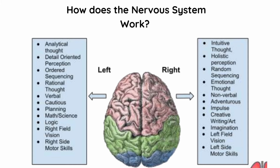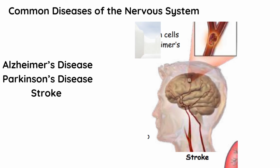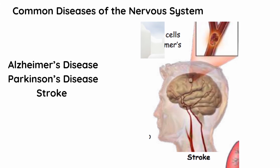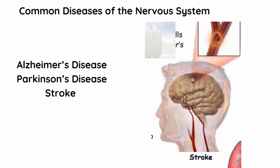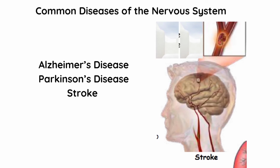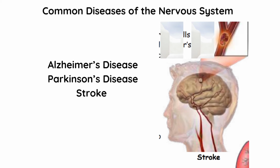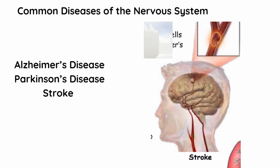Now, the brain is very sensitive, so that when oxygen does not get to it for 10 minutes, the patient might end up dying. Some common diseases of the brain include Alzheimer's disease. This happens to old people. When the brain cells start to die, they start to lose memories, and then they cannot do things normally again. Okay, you have Parkinson's disease. A notable symptom of Parkinson's is muscular tremors, where you have shakiness, difficulty walking, where your speech is slowed. All these are called Parkinson's disease.